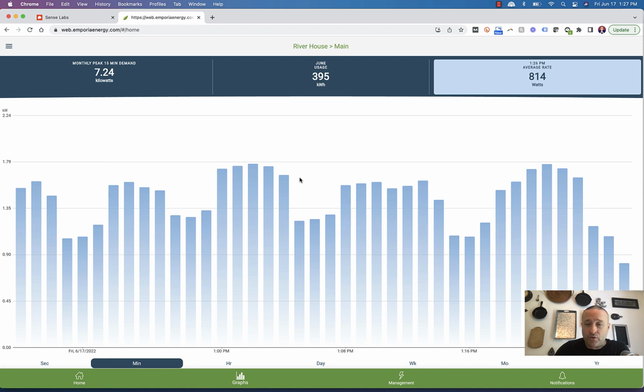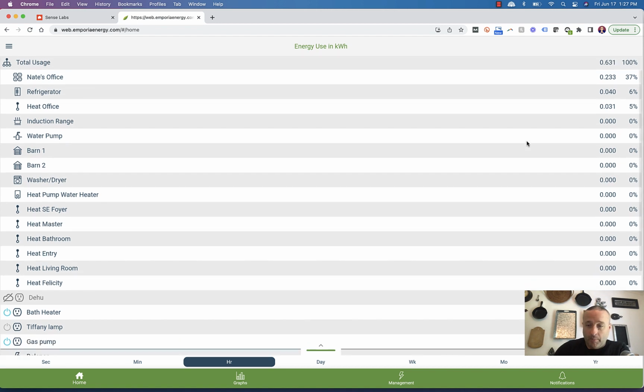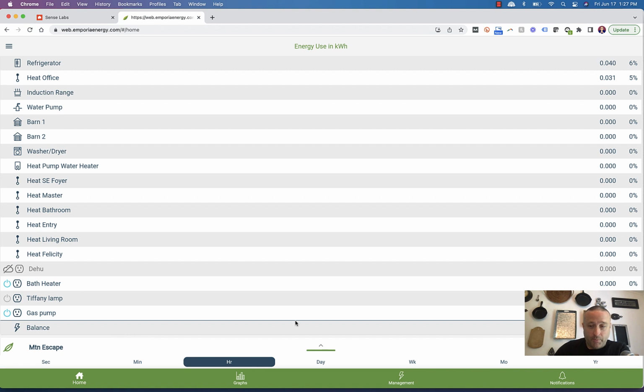But the minute data can also be really useful. So you can see peaks and valleys of when things are running. Now, this isn't super easy to go back and look at historically, but you can. So if you click home, and so here's River House, you can look at the last hour and see where things are pulling from. So total usage is 630, and then I can pull down here. It can show you what the balance is. And this is kilowatt hours over the last hour. You have to look for that, where that's hiding. Oh, energy use in kilowatt hours up here.